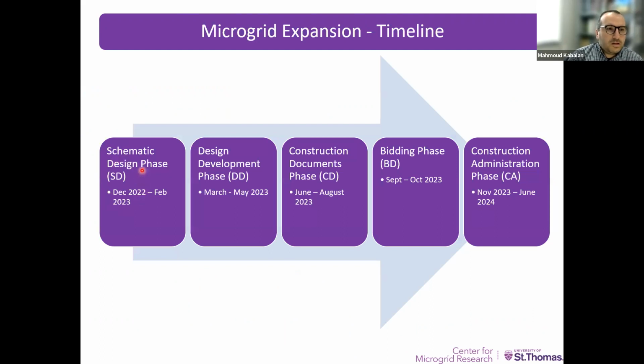We're almost done with the schematic design phase. We're gonna start a design development phase in early spring. Construction documents ready by summertime, and then bidding phase and construction phase starting in 2023, and that's gonna go into late 2024.